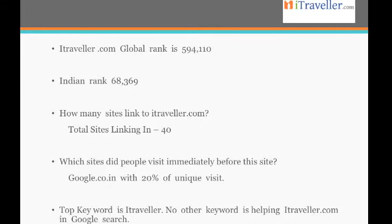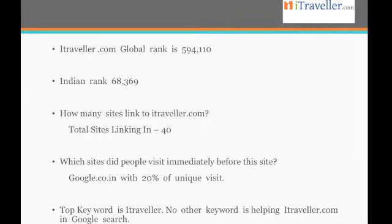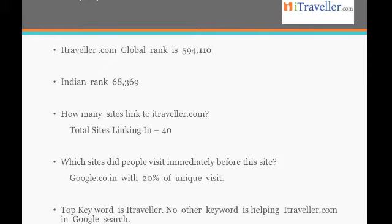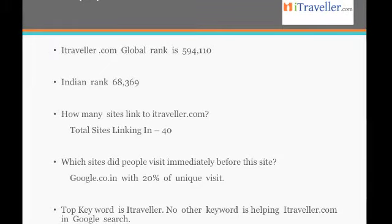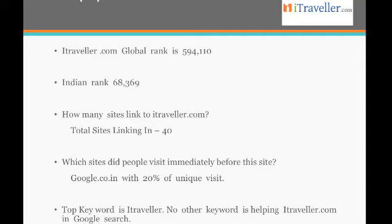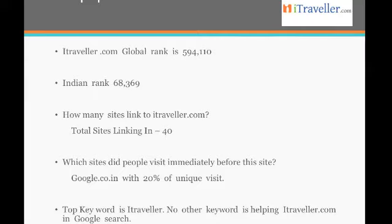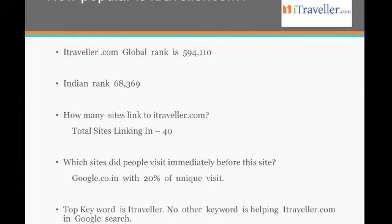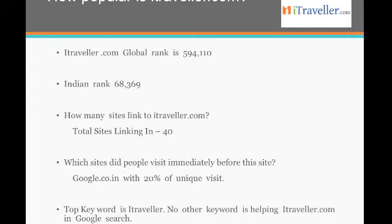If you see, iTraveler has just 40 linking-in sites, whereas Kerala Holidays has 136 inlinks, which makes a huge difference. And in addition to that, Kerala Holidays has inlinks from popular sites such as keralatourism.org. But iTraveler doesn't have such inlinks from good sites.